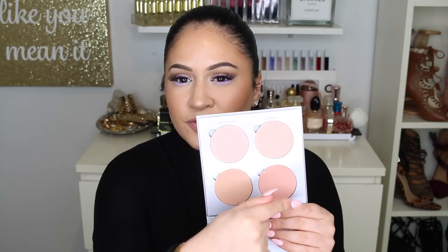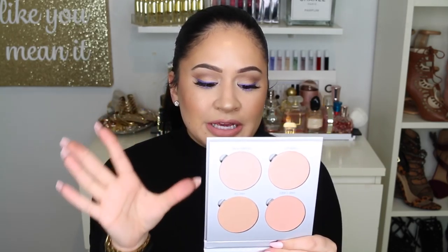Next up, I picked up the Anastasia Glow Kits in the Gleam color. I already have that glow, but I needed the Gleam because my life wasn't complete without it. This one is more of a pinky tone highlight quad. As you can see, the colors look very warm, peachy pink. I needed the other one in my life, so I needed to make it a happy family and have both glow kits, so now I do.